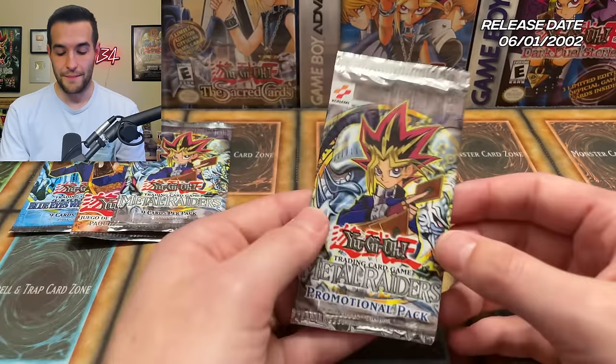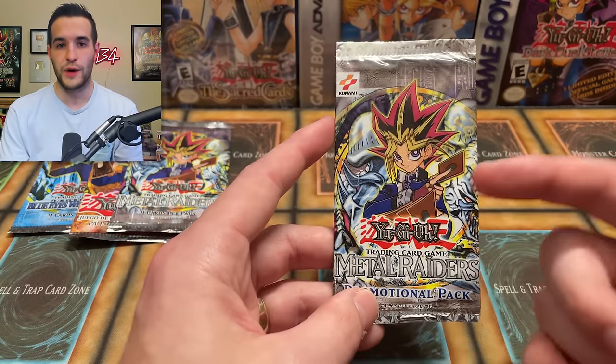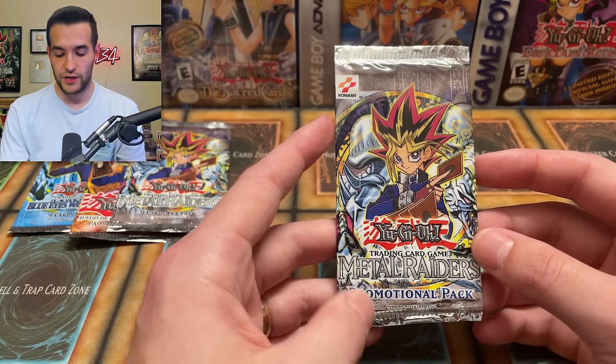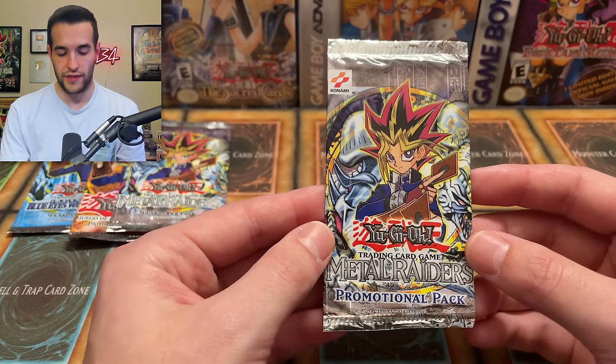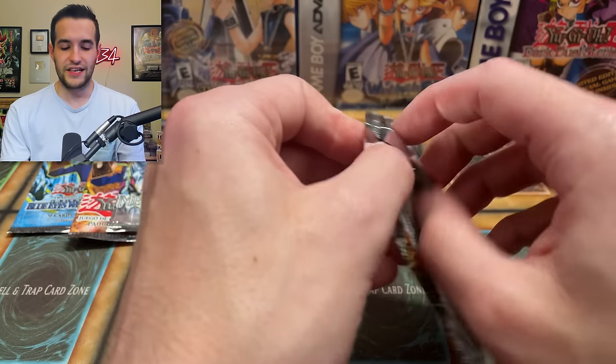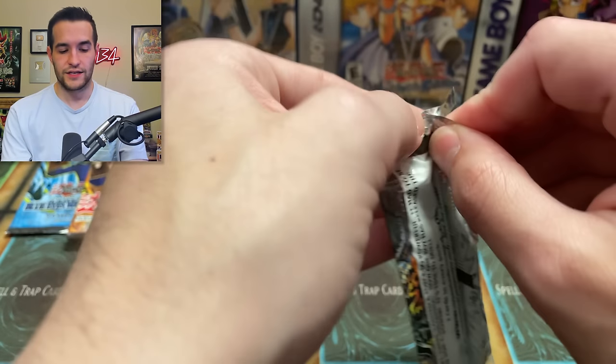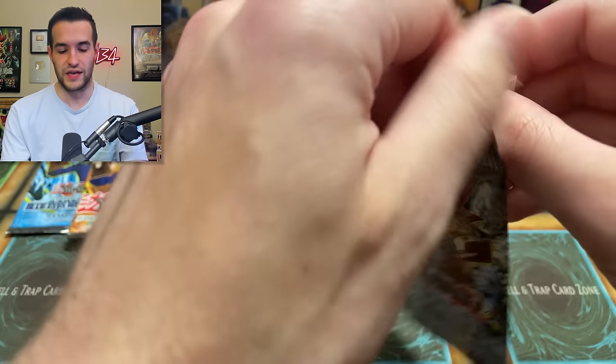Next up, we're going to open the Metal Raiders promotional pack. Another one, if you have it, do not open it. It's not really worth it. It just has some commons from Metal Raiders in it, but it's just a very unique pack that I wanted to throw in there and open up. We did this on the last one. But basically, I think they did this ahead of Metal Raiders release, I believe, something like that. So pretty funny. Let's just see what we can get for our Metal Raiders.